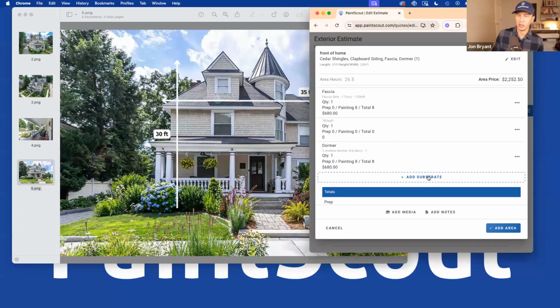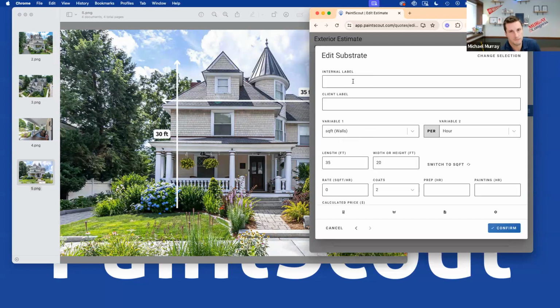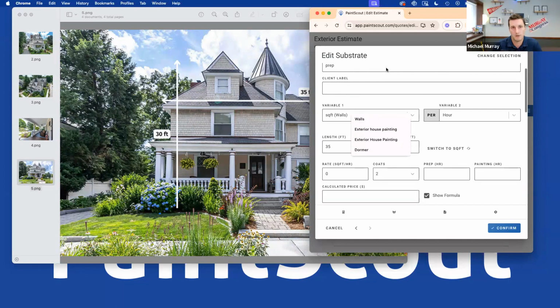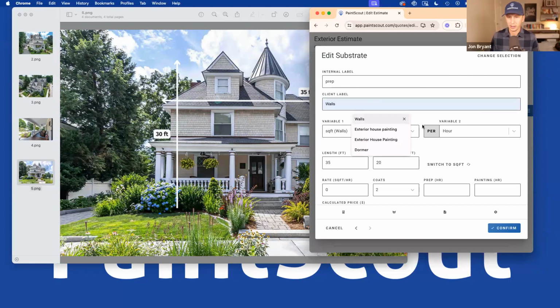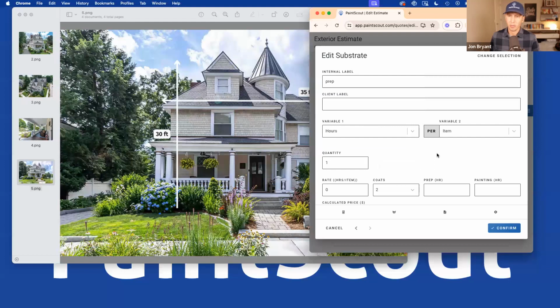Let's talk about this a little bit because I think it's a critical piece in estimating these types of homes. We've done this for a long time, you and I. Obviously, I look at it and I think probably 32. Let's break this down so everyone understands. If you were to add another substrate here, I'm going to call this prep. In the client label, I often don't put prep in. Internal label, nothing. And you go with just hours, is that right? Correct. Hours per item.